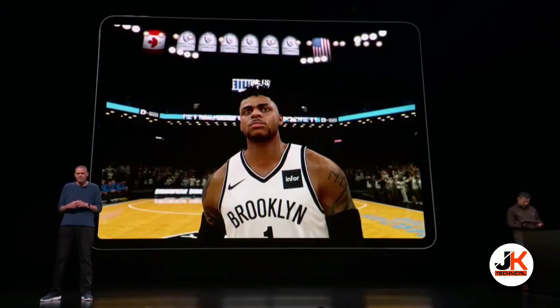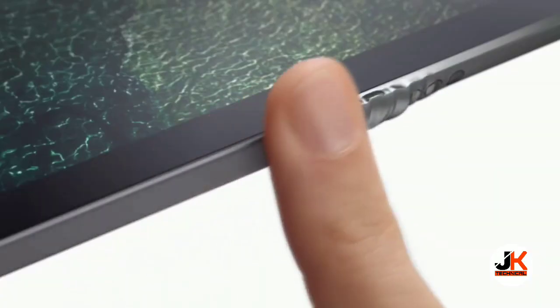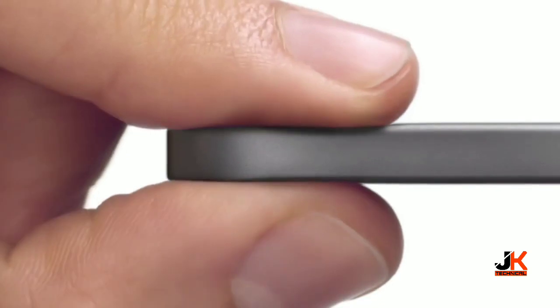There's also a new Folio keyboard case which is redesigned for this new iPad. It now has 2 seating positions, one for your lap and one that you can reseat it to use on a desk for a more comfortable angle. Looks really nice and it will be sold separately, of course. The amount of progress this iPad makes, it's absolutely insane.